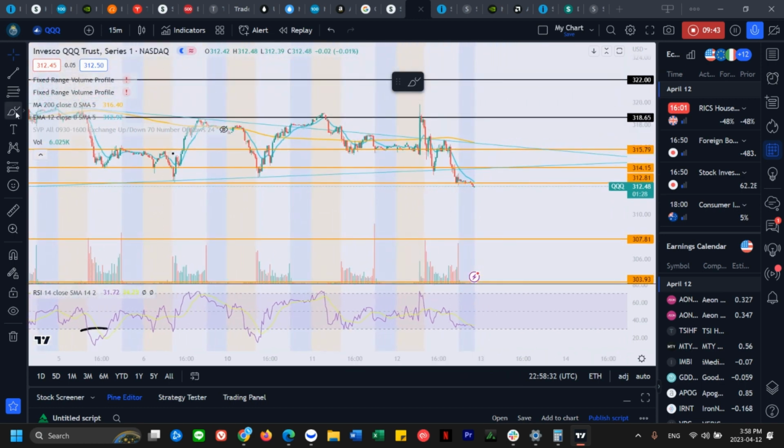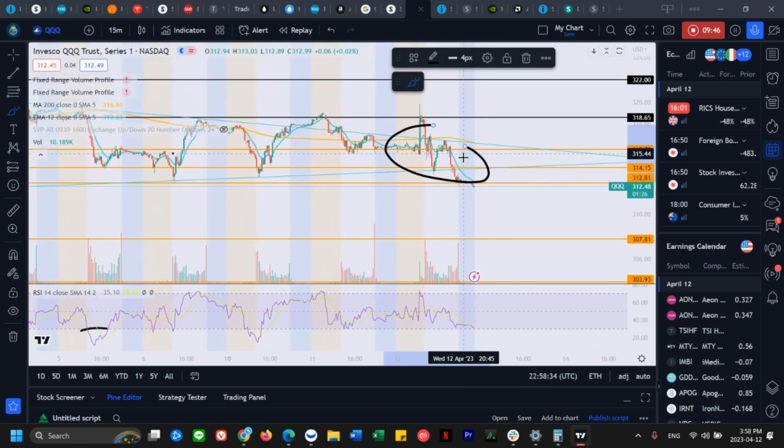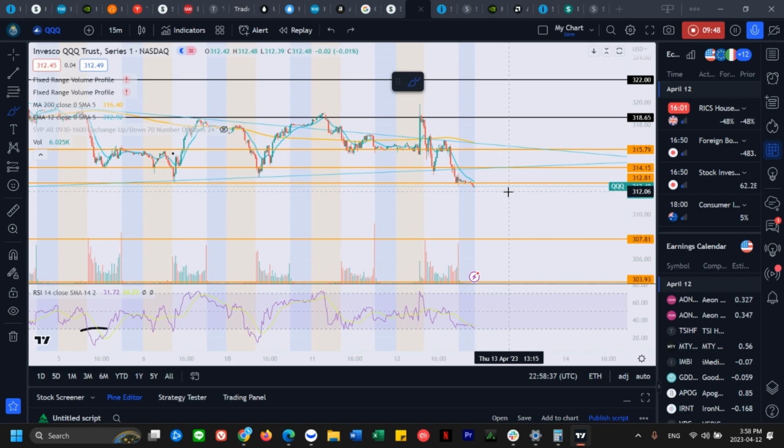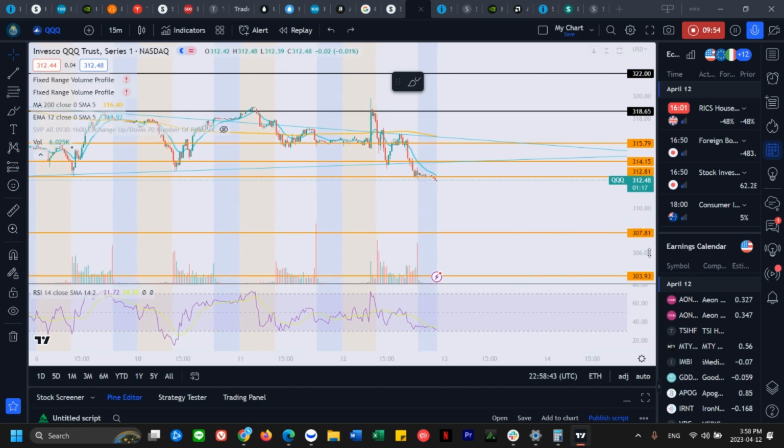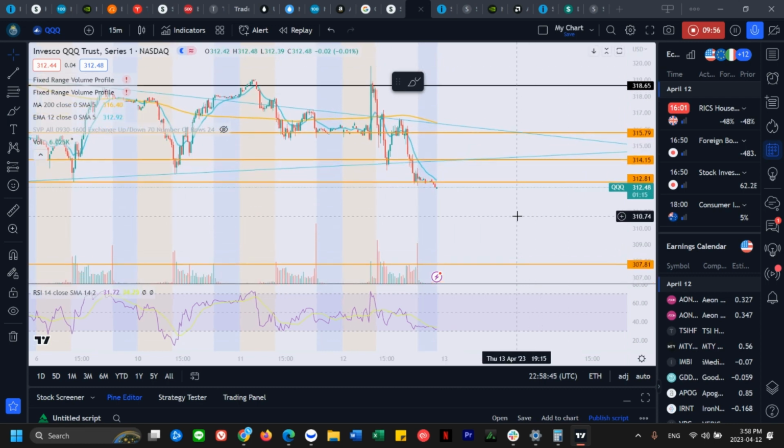Tomorrow we'll have to see if SPY joins QQQ and Team Bear, or SPY is going to try to hold. And for me, the most likely scenario is SPY joining QQQ as well. But anything can happen in the market, so you've got to prepare for all sides. And we have PPI data tomorrow morning at 5:30, and then the banking earnings pre-market on Friday. So it will also be in the morning, before market opens.